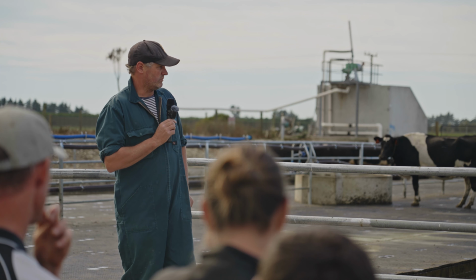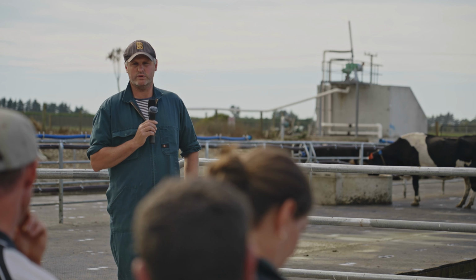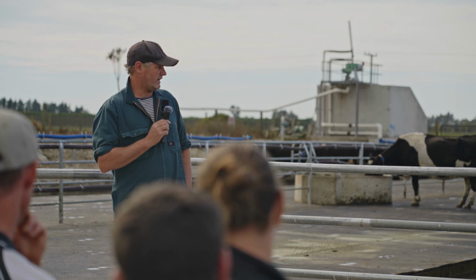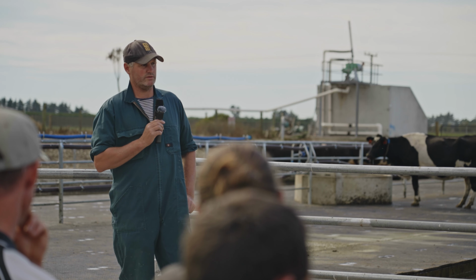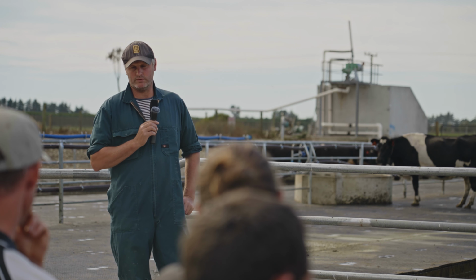So yeah, we noticed with the transition, having a better control of the feed, we didn't have the same amount of metabolic problems, and then probably just getting them off sooner and onto good tucker after calving quicker.